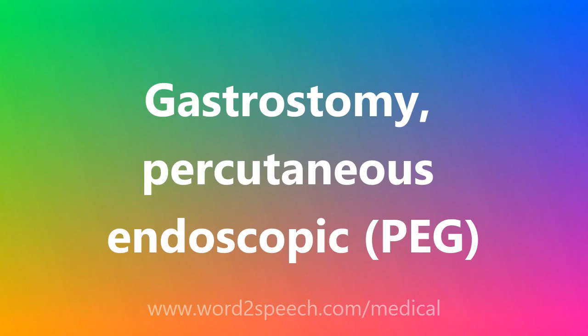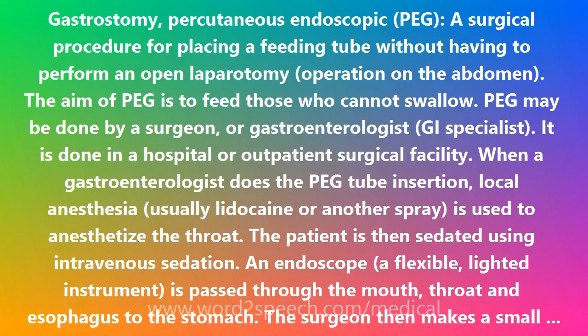Gastrostomy, percutaneous endoscopic, PEG. Gastrostomy, percutaneous endoscopic, PEG, a surgical procedure for placing a feeding tube without having to perform an open laparotomy operation on the abdomen. The aim of PEG is to feed those who cannot swallow.